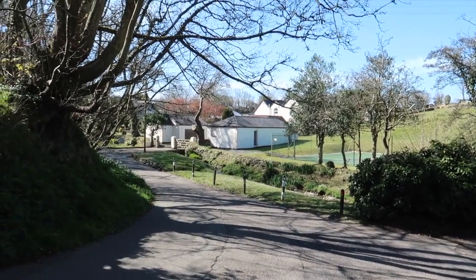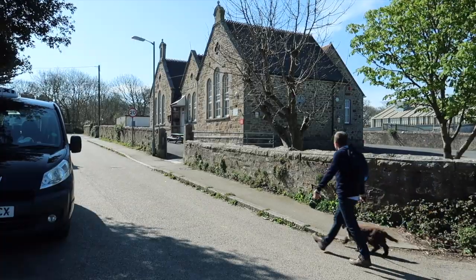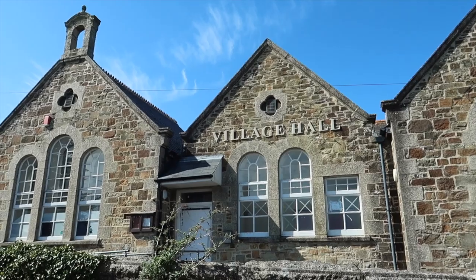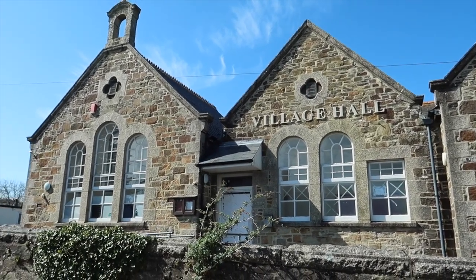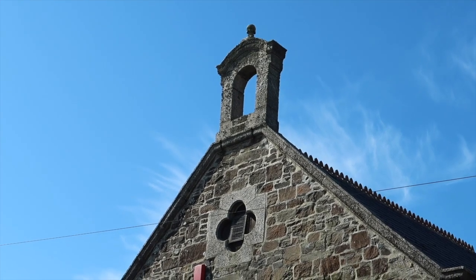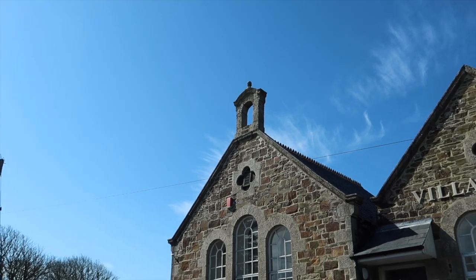So turn left up the lane towards Illogan village, past the village hall to a T-junction where you turn left past a row of stone cottages. So this building's now the village hall, formerly the school. The lovely thing is that the bell tower up there that's empty, we took the bell and put it into the new school building.